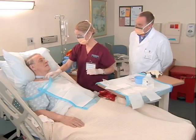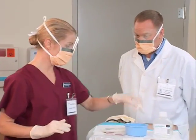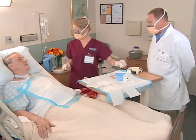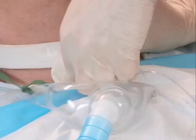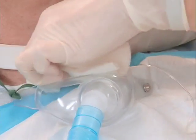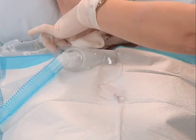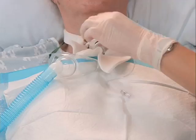That's right. Now, remove the oxygen source again. Dip a gauze sponge in the cup with the sterile saline and clean the stoma under the faceplate, moving from the stoma site outward and using each sponge only once. Now I pat the skin gently with a dry 4x4-inch gauze sponge. Good. Now you'll slide a commercially prepared tracheostomy dressing under the faceplate.